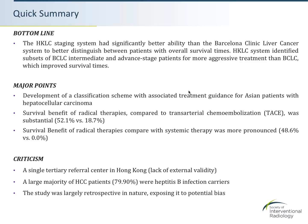So a quick summary of the paper. The bottom line was the staging system had a significantly better ability than the standard in most Western hospitals, which is the Barcelona Clinic Liver Cancer system, and it was better able to distinguish between patients with better overall survival times. The Hong Kong system identified subsets of the BCLC intermediate and advanced stage patients for much more aggressive treatments, which went on to improve survival times.